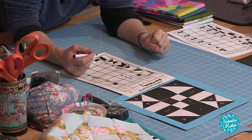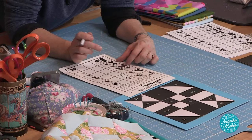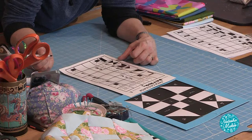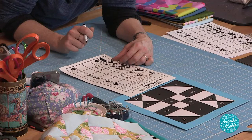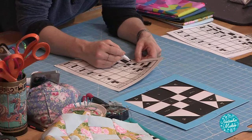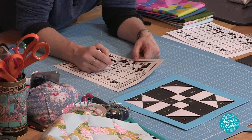Right, so we haven't got any of these quarter square triangles, that's fine. Here we go. Now, yes, we've got this quarter square triangle. So we've got 1, 2, 3, 4 of the white and 4 of the black. And then how many of these have we got? Well, we've got 2 white and 2 of the black pieces. And then if we turn over, what else have we got here? Here we go, we've got this one here, which is this middle bit. So we're gonna need 2 white and 2 black. Okay.